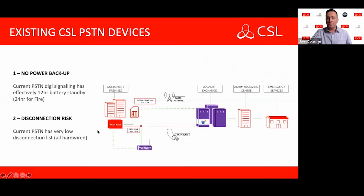I think this diagram is a really good explanation of what the challenges are. From a CSL perspective, we've got our DualCom unit in the control panel here. Its primary path uses a multi-network SIM card that goes through to the Gemini global platform and then through to the ARC, who will then call the relevant emergency services or key holders. Our secondary path is primarily PSTN, although it could be IP. But in 80% of cases, you find that most installations have a phone line connected to them.